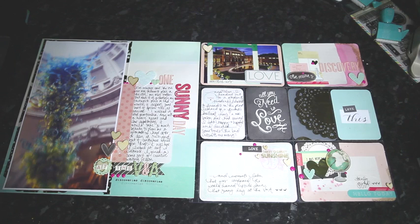Now, you can do a single page, you can do just a divided page, you can do both, you can do any sort of project you like. It doesn't have to be inspired by this, but I hope that some of the tips have been helpful and that you'll get some of your memories written down.